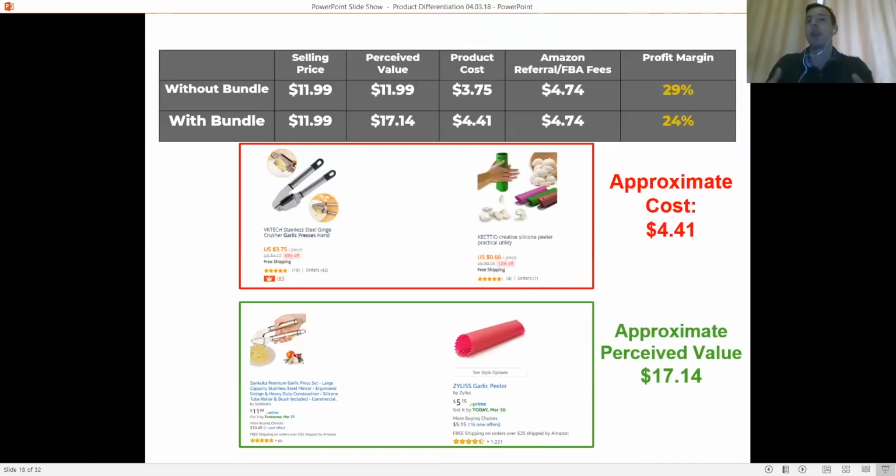And what you're doing when you're bundling products is that you're just making a way higher perceived value and adding barely anything on to your product cost. So if you go on Amazon or anywhere else, a garlic press is going to cost you $12. Garlic and that garlic peel is going to cost you $5. So that has a perceived value in the consumer's mind of $17. But to add on that garlic peel is only going to cost you 60 cents.